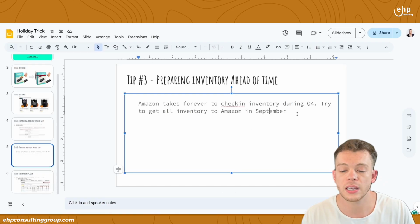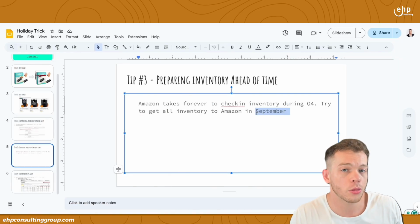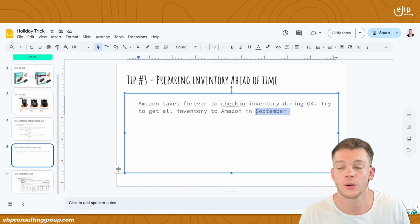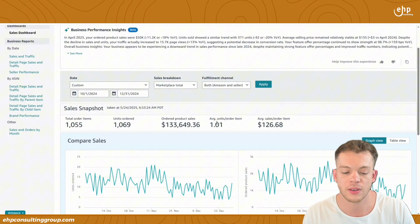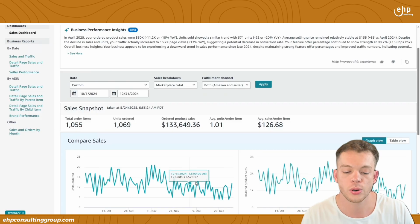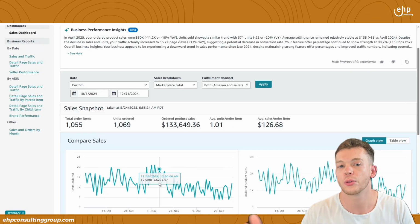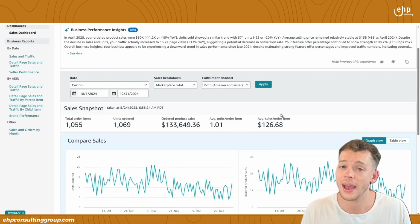Make sure you send in your inventory by September. If you already have sales history, you've been through the holiday season, go on Amazon, look at your last holiday season and exactly how it did. You can see right here from our clients' data, they made a significant amount, and we can see their daily sales. We can see how many sales they are generating per day and kind of average that out and then prepare with that for the next holiday season. If we're even more prepared, we can have a little bit of extra inventory, but you can at least look at the previous holiday season if you have that data.